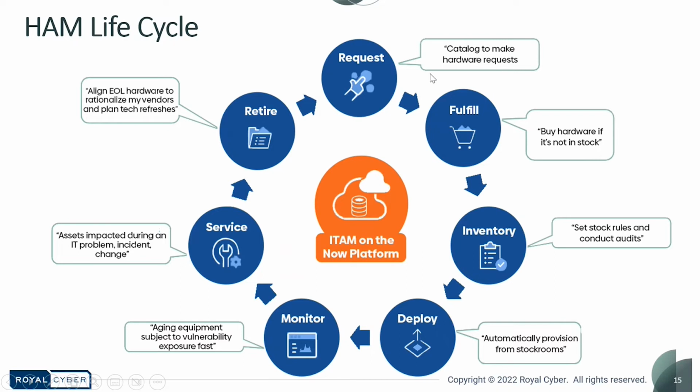So there are 9 stages in the IT hardware asset lifecycle that follow the asset from planning to sunsetting through automated workflows and tasks, which is only available with HAM. Earlier, it was all managed manually.